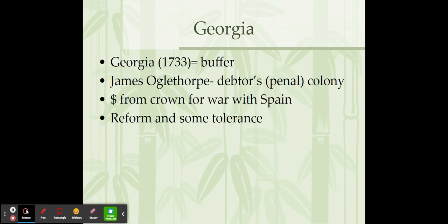But from James Oglethorpe's perspective, the founder, he wants to create a penal colony in Georgia, a debtor's colony, to institute criminal justice reform, for lack of a better term. Back in England, if you were in debt, aka anyone who was poor, you could be thrown into debtor's prison and live there until you can pay off your debt, which for some people is never. You can never pay off your debt. So instead of having the prisons bursting at the seams with people living in debt back in England, let's ship them off to the colonies and create a colony with them. So James Oglethorpe is looking to create some reform here. Australia was also created as a debtor's colony, just a fun fact.